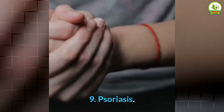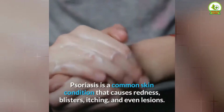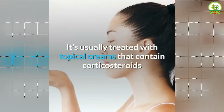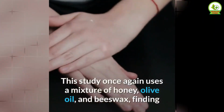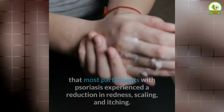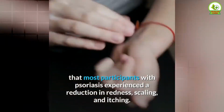9. Psoriasis. Psoriasis is a common skin condition that causes redness, blisters, itching, and even lesions. It's usually treated with topical creams that contain corticosteroids or vitamin D, but honey may be more effective. This study once again uses a mixture of honey, olive oil, and beeswax, finding that most participants with psoriasis experienced a reduction in redness, scaling, and itching.